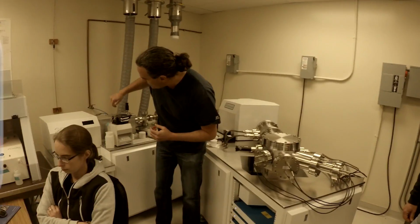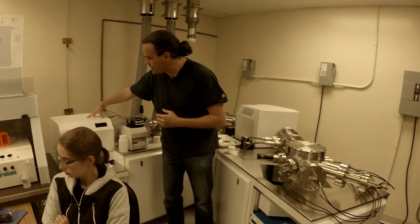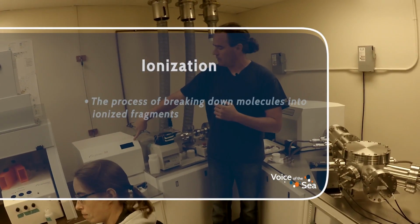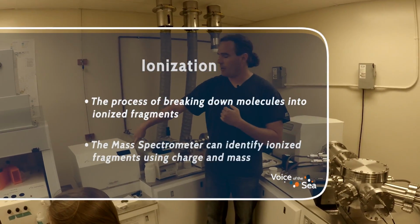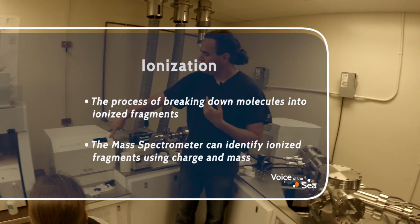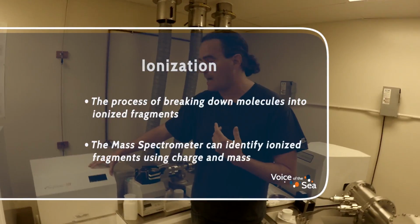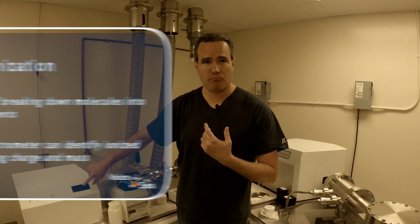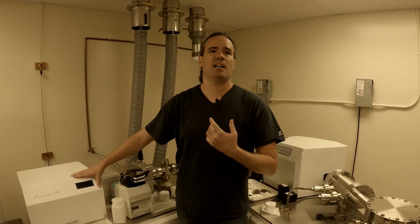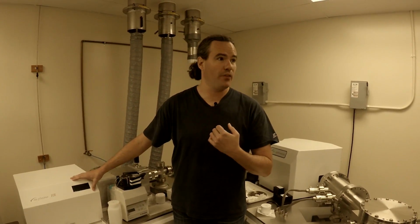The ions are made in here, which is what we call the source. And if you look through the window there, you'll see what appears to be a green flame. It's not a green flame, it's actually a white hot flame. You can look right in there if you'd like. But the glass is tinted because it also throws off a fair amount of UV radiation.